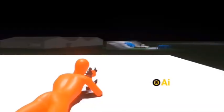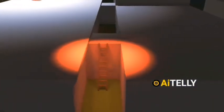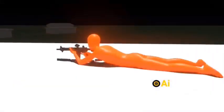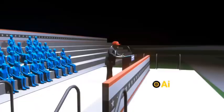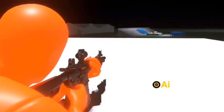For some unknown reason, the shooter had a clear line of sight from an elevated level well-positioned as a sniper nest. Interestingly, a heavy-duty ladder was also located on the side. It might be a permanent fixture. He aimed with this AR-15, a semi-automatic rifle, which will be discussed in detail later in the video. At around 6:11, he aimed his sights on the former president and squeezed the trigger, releasing the bullet.